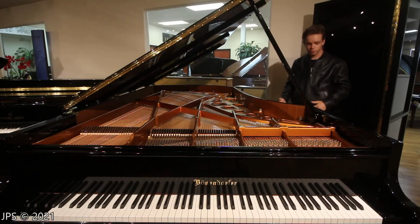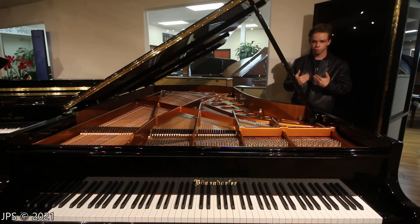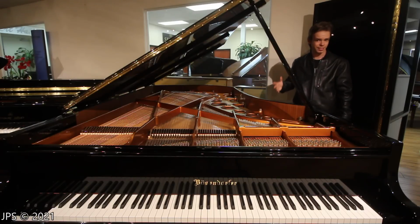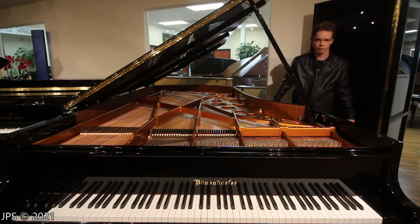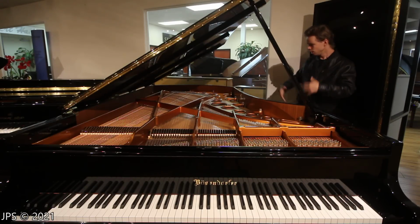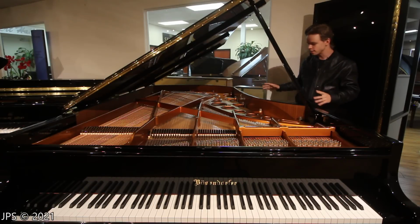But Bösendorfer feels that the thinner rim and joining these pieces together in the old-fashioned way leads to a better sound and a unique visual experience, so they still do it to this day. It's a very, very cool thing that Bösendorfer has that harkens back to the earliest days of the piano building tradition. It's pretty cool.